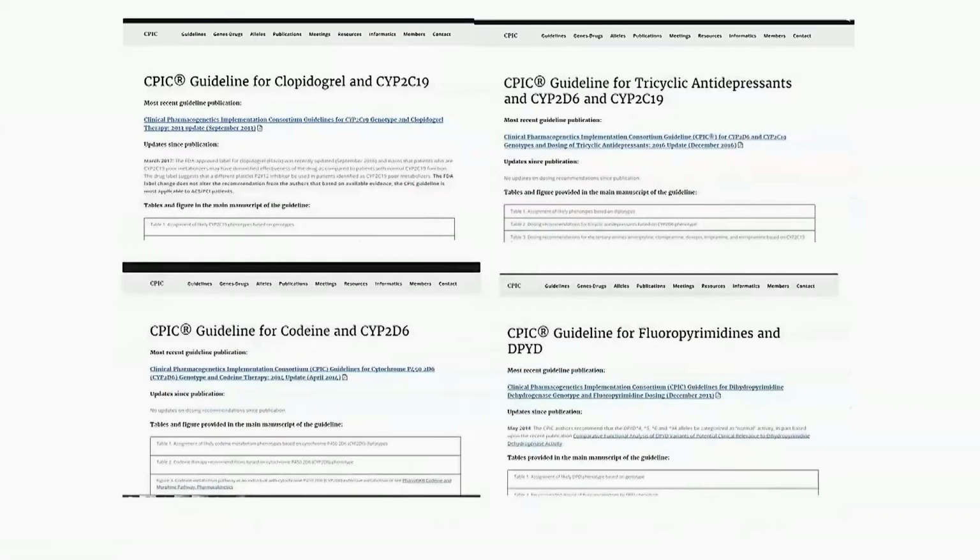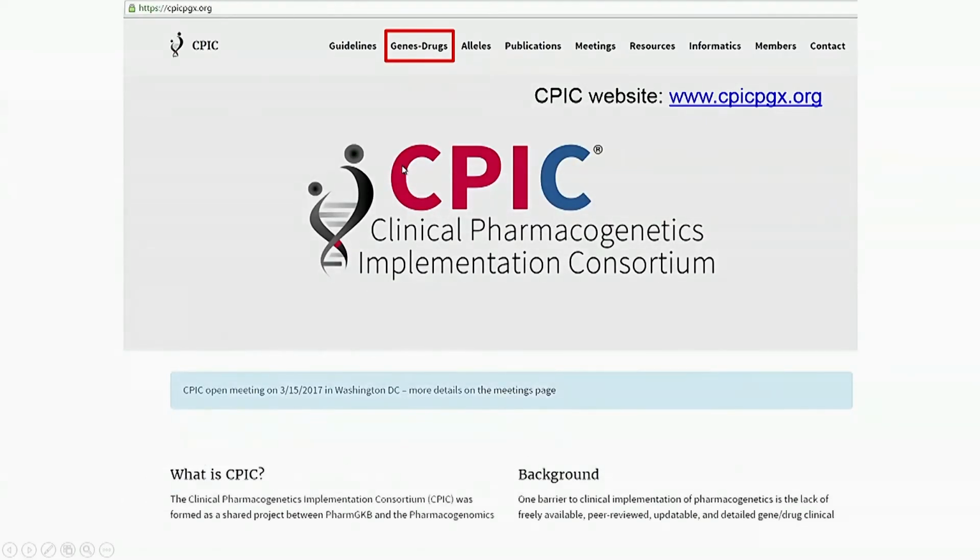So again, the guidelines are available on the website, and every guideline has its own homepage, and at the top of each one of the guideline homepages are any updates since the publication. This has been a useful way of showing our users how to keep up with new information. So one of the most utilized web pages on CPIC is this gene-drug page.